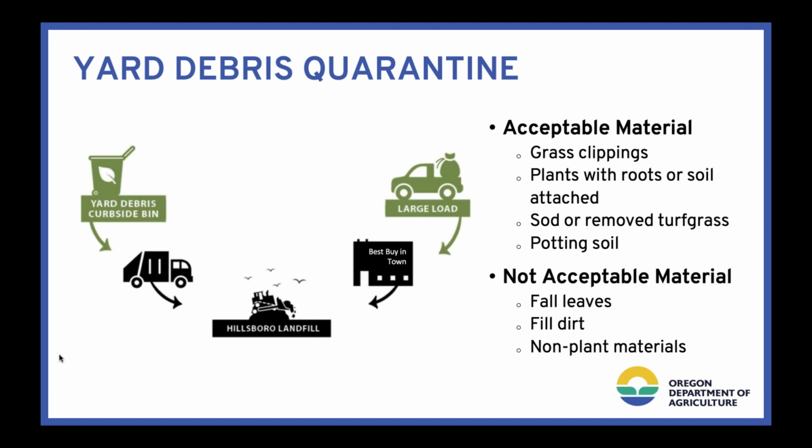Also, there's yard debris that's produced by landscaping activities. So there's a lot more yard debris that's created that can't fit in your curbside bin. We have landscapers take it to a designated drop-off site. Last year and this year, it should be Best Buy in town. So all the yard debris goes there, and then from there it's taken to Hillsborough landfill for deep burial.